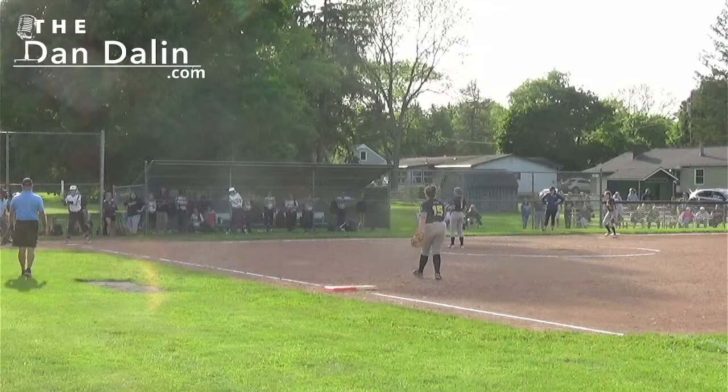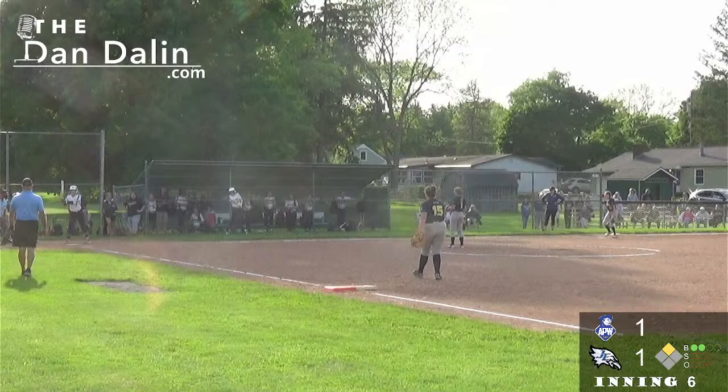Bunt attempt, pulled back, nothing doing. Ball. No balls, 2 balls, no strikes. Runner on second. This one is popped up. I can't see it, back behind the backstop, out of play, but it's strike number 1.